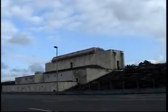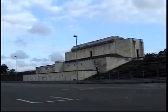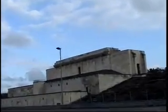So here we are, Rich, in Nuremberg, looking at the Zeppelin Field. And that's the Tribune, and I take a close up. Of course, you have the historical movies where the swastika was on the top of the Tribune.